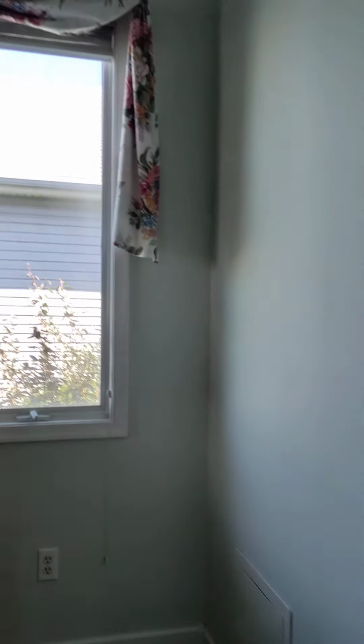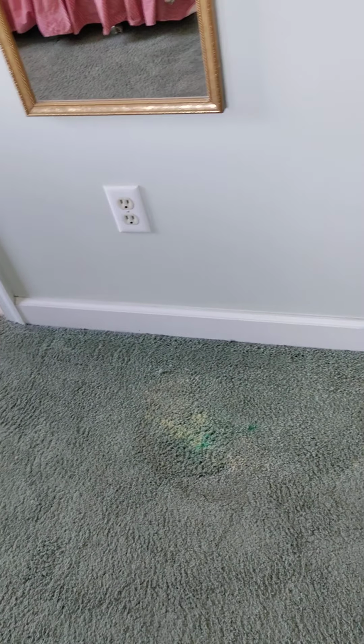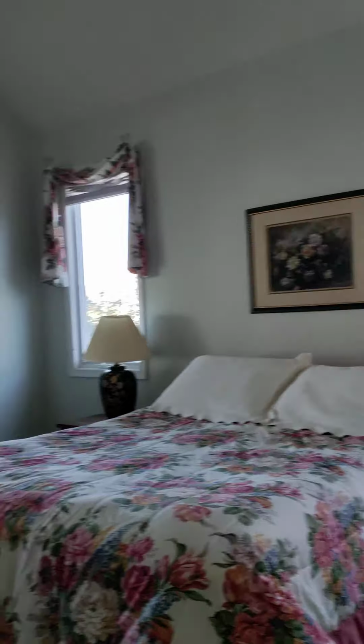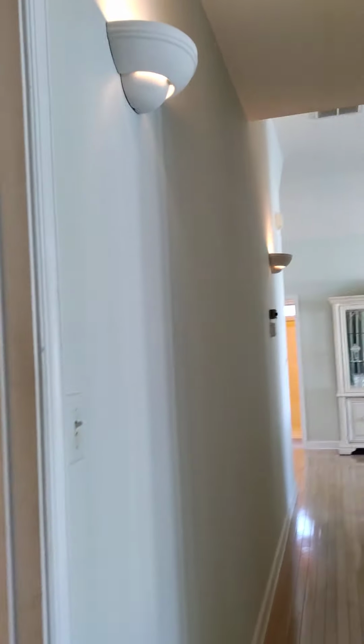The rugs are absolutely showing their age. You can see there's a pretty good stain right there. So you'd probably want to replace carpeting. All in all, house is absolutely livable. But there is going to be need of paint, need of updates on this one, more so than the one we just looked at.